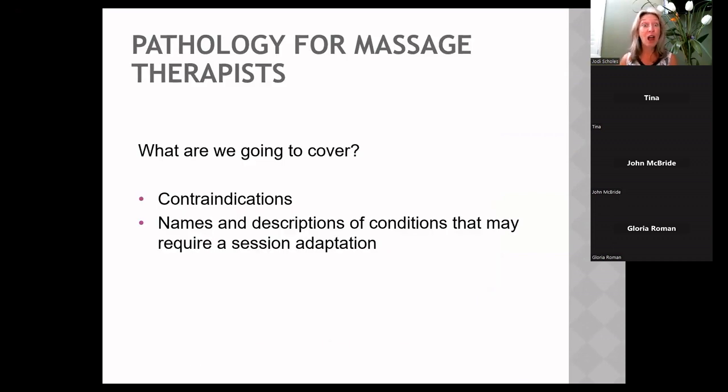So what are we going to cover today? We are going to cover contraindications. We are going to cover the names and descriptions of a number of different conditions that I want you to be familiar with. As you get questions about pathology on the MBLEx, they will get harder and harder. Yeah, that's normal. In fact, Angela just sent me a note saying, oh my goodness, every question seemed to get harder and harder and harder, and it was freaking me out. Know that that is part of your test taking experience. As a computer adaptive test, it is going to get harder and harder.